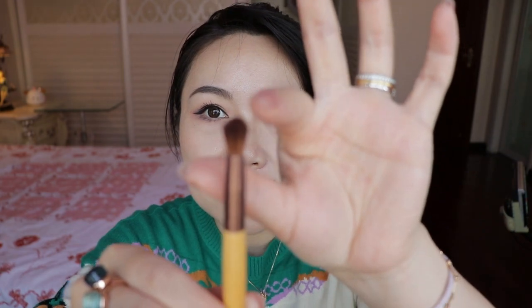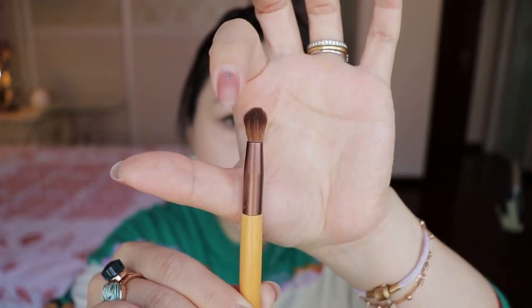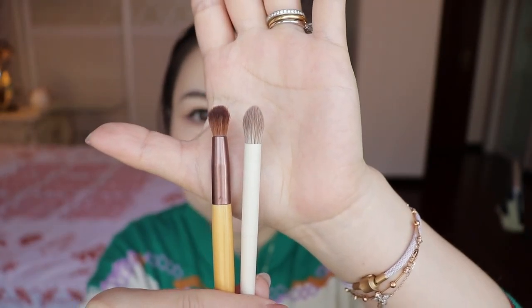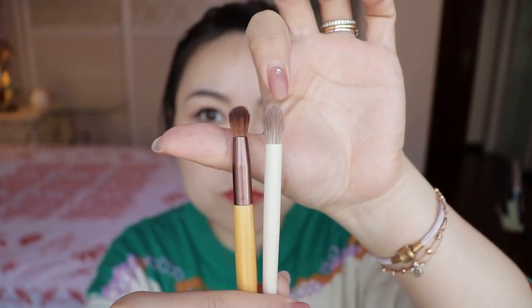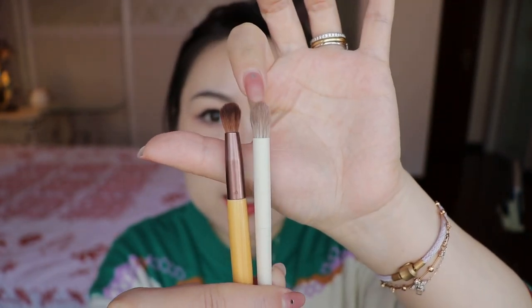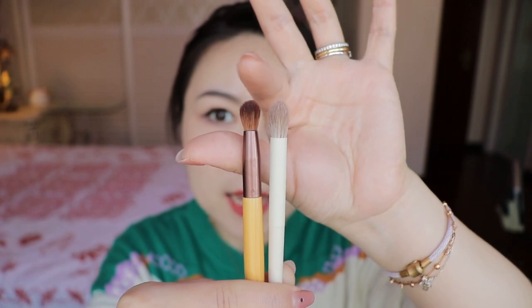considering I washed this brush a million times, it still kept a fairly good shape. When you look at it, it's slightly pointed, but not too much. What I mean by too much is this. It's like this. Can you see? Compare this to this one, you can really tell it's very much pointed. This one has a fairly rounded head.